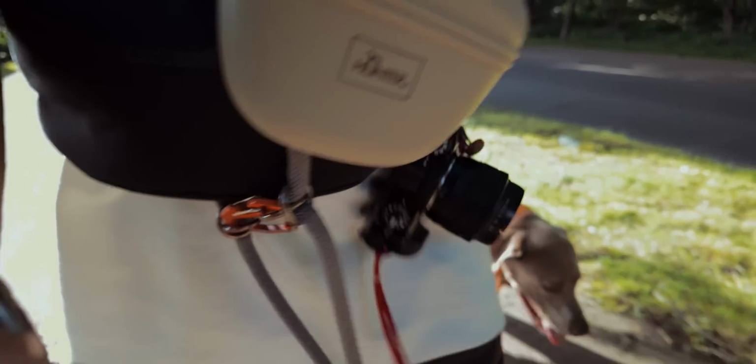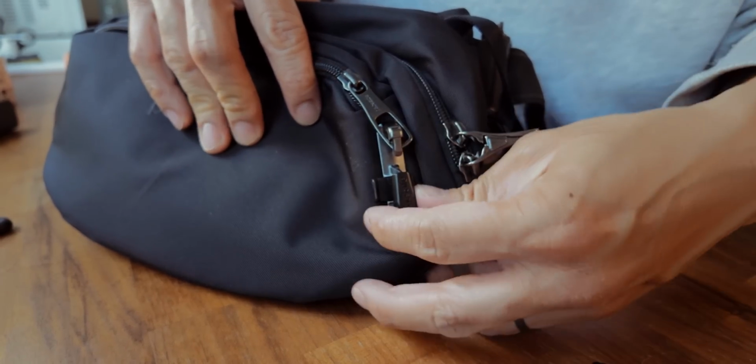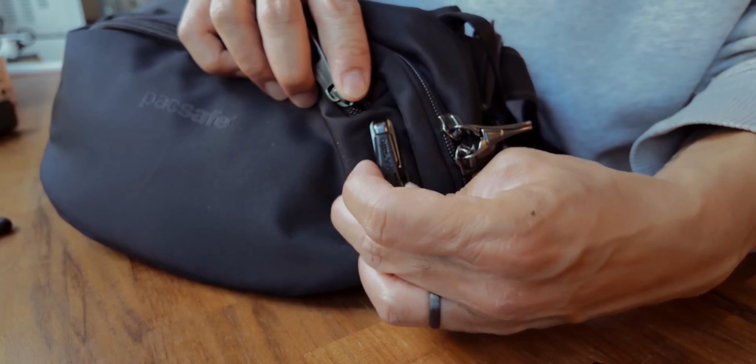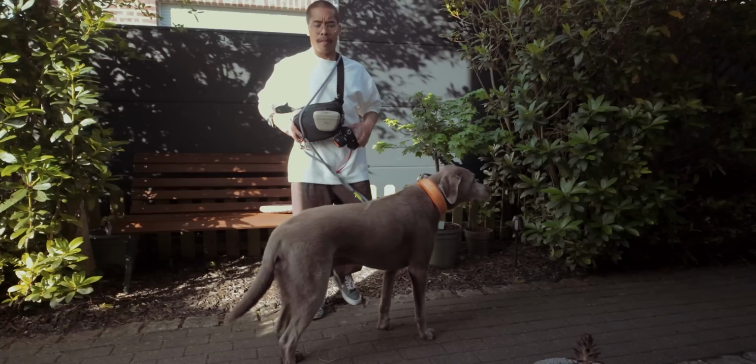Alright, we basically now covered what's inside this bag from Pacsafe. We covered that it is very comfortable to carry around. We covered that it has amazing safety features that, to be honest, I would love to have in my everyday carry sling bag, especially when traveling. But what is the deal why I personally don't like the bag, or why I don't really want to use it?